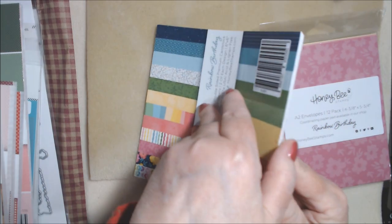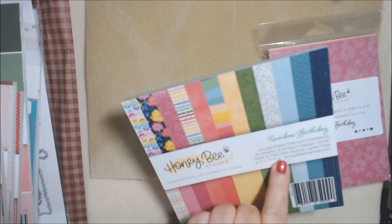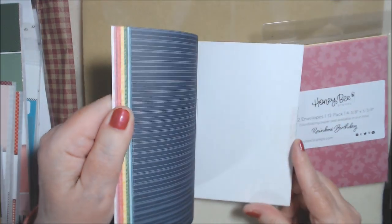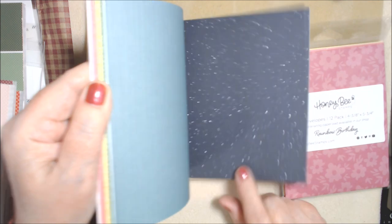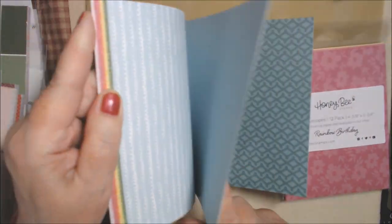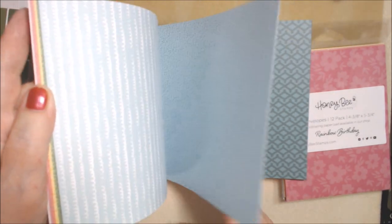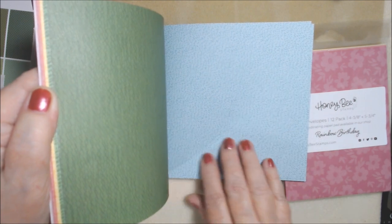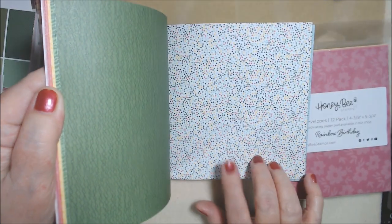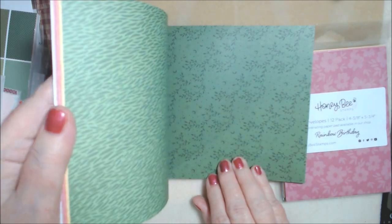I did open these up so I could do this. They're double-sided papers, two of each design, 6x6, 24 sheets, made in the USA. That's where I remember seeing it. This is called Rainbow Birthday. That's a really dark starry night and some stripes here. I like that starry night look. They have two of each together. This is like that squiggly writing, and I like to think of that as an animal print or like it's raining hard. Polka dots are always good for birthdays, I feel like. This is a very bright green with a darker green. This one has foliage, and this one I don't know.